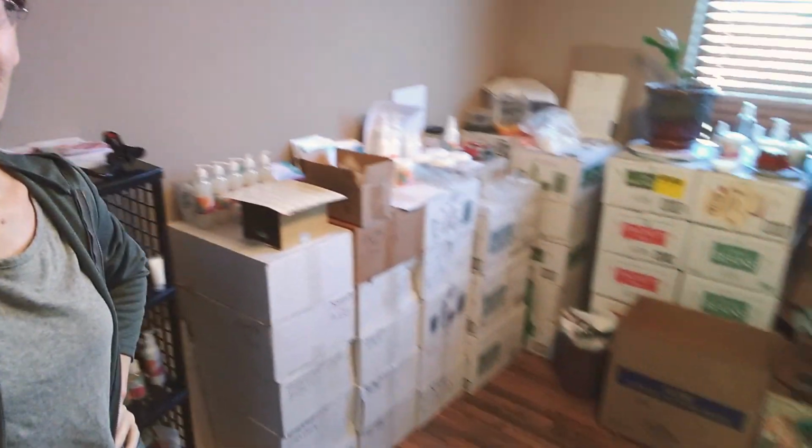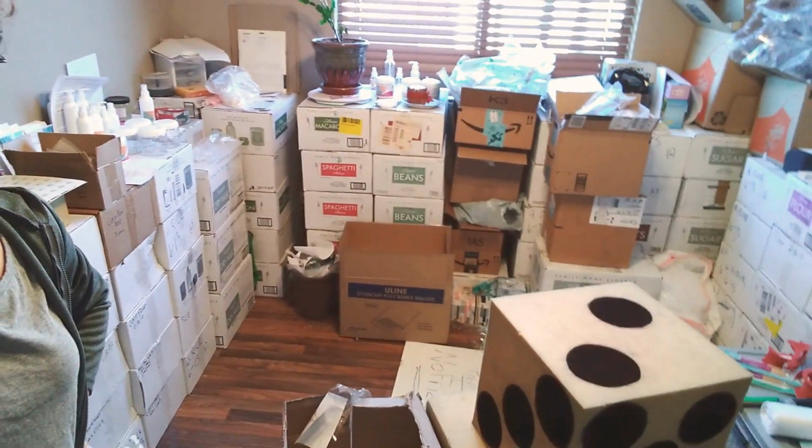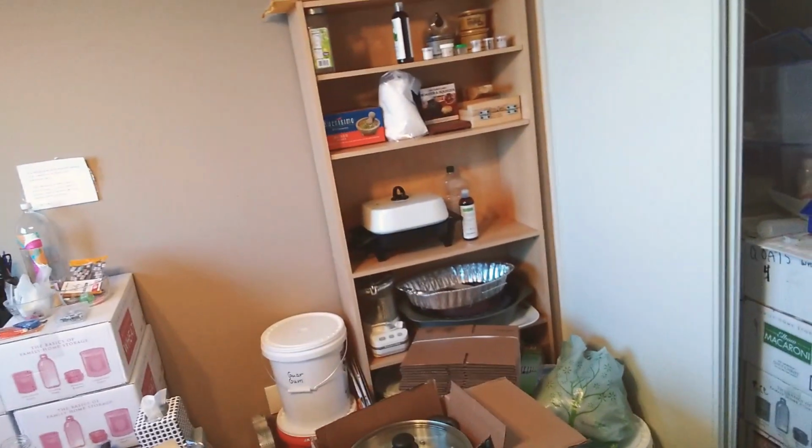Woo! I've been putting my hair up in a little bun lately. I've got all these little baby hairs that are growing from postpartum hair loss. Glad it's coming back. Anyway, my office is really quite cluttered and full. I will eventually find a place for everything. A lot of it is stuff like kitchen supplies and things that I should probably put in my garage.